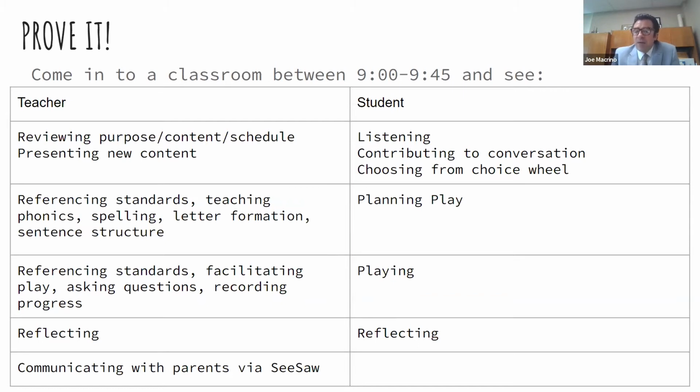And then at the end, everybody reflects. How did it go today? What's going to be different tomorrow? I'm talking about standards, but I'm also talking about those social emotional interactions. They coexist. And then the communicating with parents, that always comes up when we do any sorts of presentations.